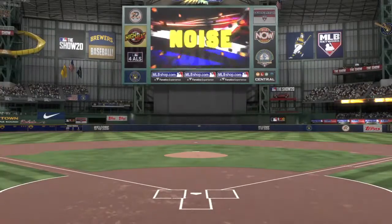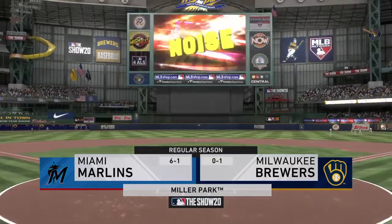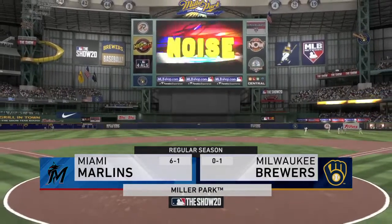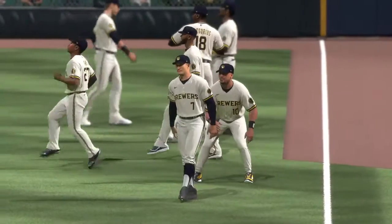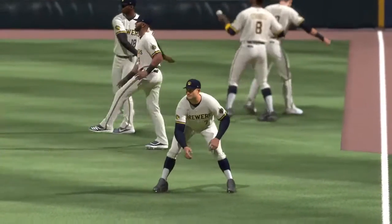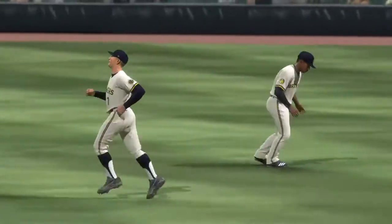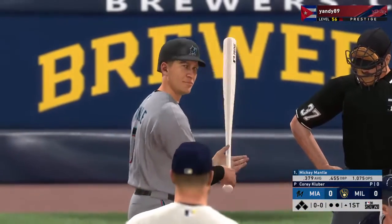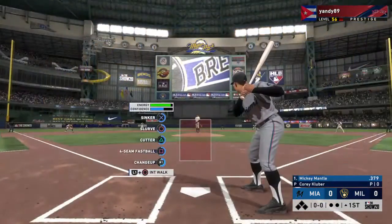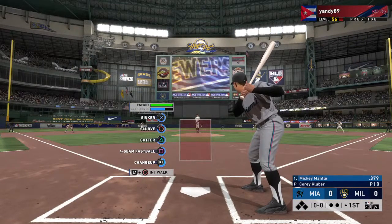We are under the lights as the show gets you ready for another edition of Major League Baseball. Tonight, an intriguing matchup between the Miami Marlins and the Milwaukee Brewers. Digging in, Mickey Mantle. He'll get us started in this one under the lights. For the Marlins, the center fielder, number 7, Mickey Mantle.